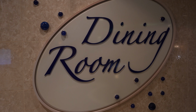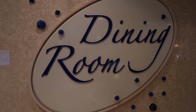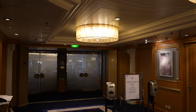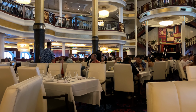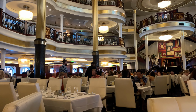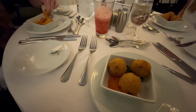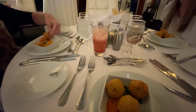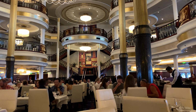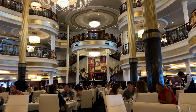So starting on deck 5 here at the rear, on decks 5, 4, and 3 is the main dining room area. If you have a set dining time, be sure to look at your cruise card. It will say under the dining section on that card what deck number you're at and what time to be there. If you've made reservations, they should be on there as well if it's the same set dining schedule.